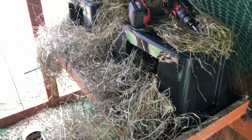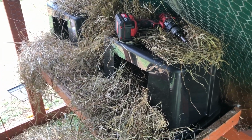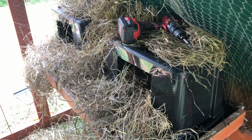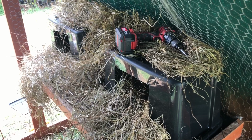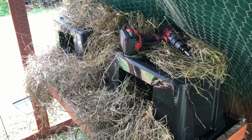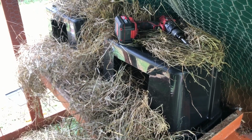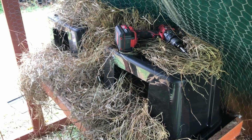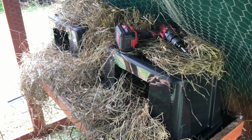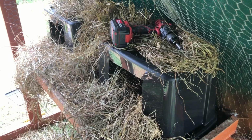So this is our modification to the nesting box area. I wasn't finding any eggs from the red chicken, and I'm thinking that probably they were stepping on them. We couldn't find any shells, so maybe she's just in molt. But anyway, here's a couple of upside down $2 tubs that I have screwed into it and filled up with hay, and we'll see if she lays eggs in there. Alrighty, as an addition to the old roost mod that maybe gives them somewhere else and they're not all standing on top of this.